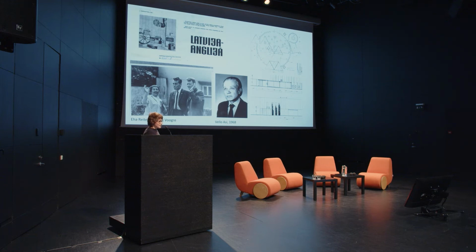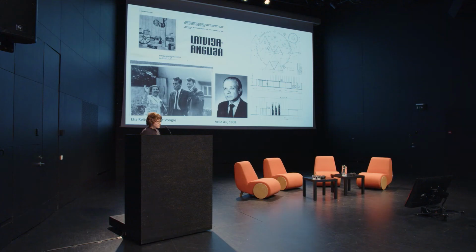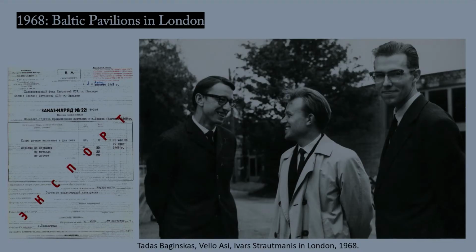architect Straumanis, and it's an interesting case that in that London exhibition, 2 female architects from Estonia, Eha Reitel and Kart Vogre, were the authors of the pavilion. I am sorry, but I have only found one picture by Eha Reitel. When they went to Moscow the situation changed rapidly, as the Moscow architects moved the Baltic pavilion somewhere under the staircase. According to Baginskas, the 2 Estonian architects started crying, and they called Veloasi to come and help with the exhibition. This is how we have 3 Baltic architects who met in London, and this is my newly discovered photo, thanks to the friendship with the Estonian Marilyn T.